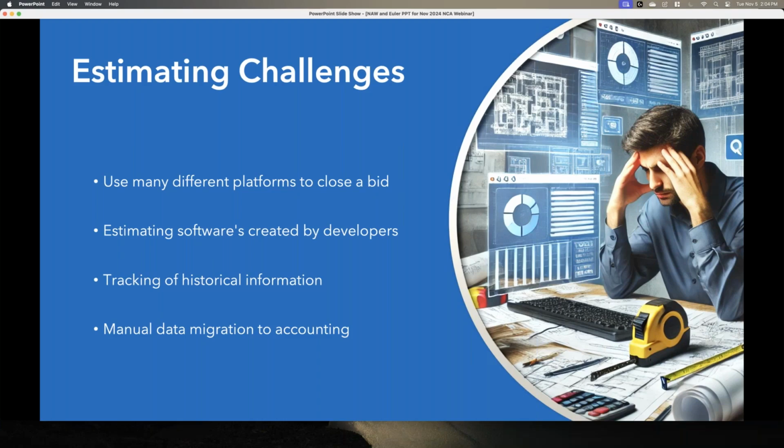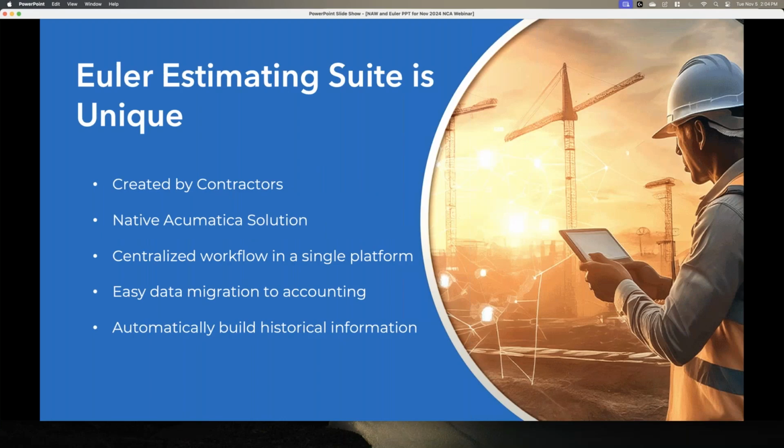Most of these systems have been created by developers that do not understand the challenges of the construction industry. In addition, maintaining historical records was challenging, not to mention that we have a heavy lift for data migration to accounting. So this being said, I'm going to explain to you why Euler Estimating Suite is unique.